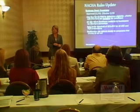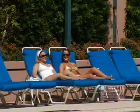Our hotel is located in the heart of Boca Raton. It's very close to the beach, and we've just experienced a multi-million dollar renovation to the entire hotel, including all of the meeting space, every guest room. It's a great place to come for a weekend getaway as well as a business trip.